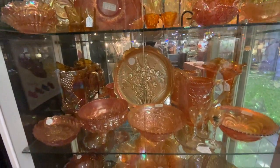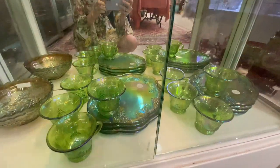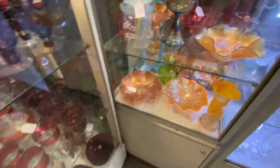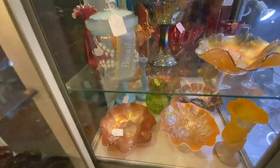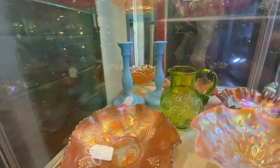Wow. Wow. Look at this. What? Look in here. Oh my God, this stuff is all so beautiful. What the? I am losing my mind. I want those candlesticks. They're $220 each, never mind.